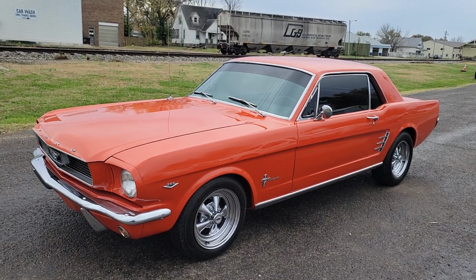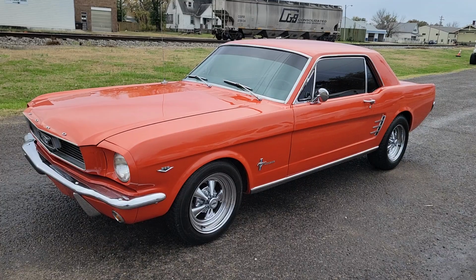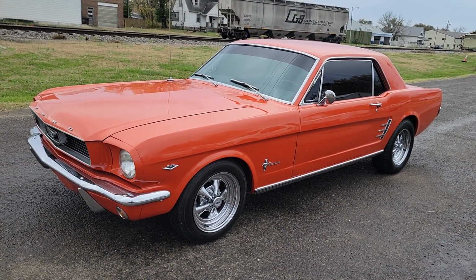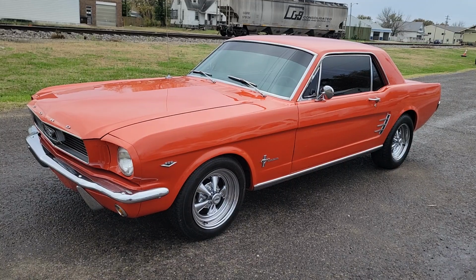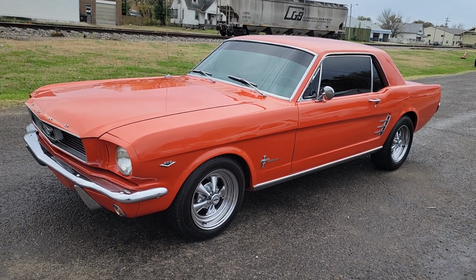With Vaughn's Classic Cars here in Nashville, Illinois, shooting a video over a 1966 Ford Mustang Coupe. Nice little 289 automatic car. Does have power steering, air conditioning, power four-wheel disc brakes.